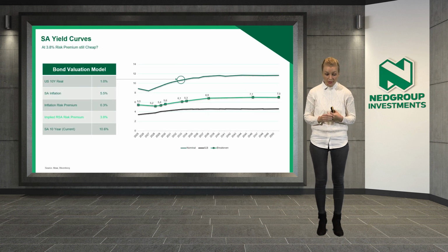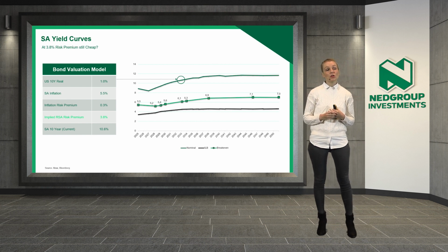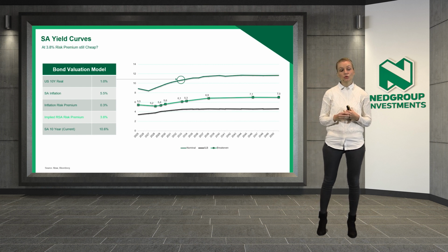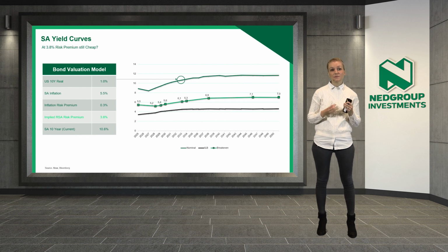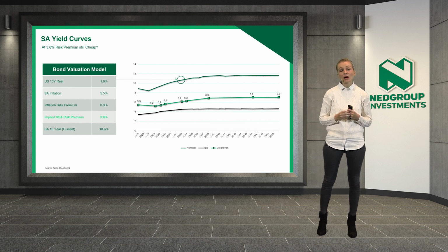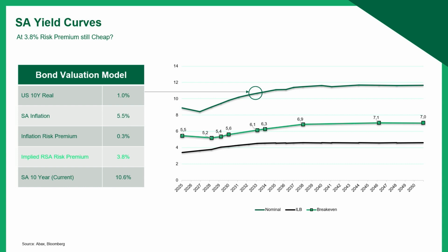Looking at the yield curve, where do we think bond valuations are? So last quarter, or Q4 2022, bond valuations were looking exceptionally attractive. There was a very, very fat risk premium baked into bond pricing, and that has reversed to a large extent. If you look at our bond valuation model on the slide, if we back calculate what the implied risk premium is, it looks like just under 4. And that, in our opinion, is probably just around fair value.